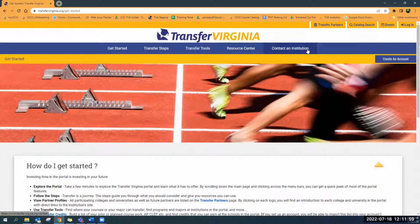Also, here is the contact an institution link. This is available for a user to email a college directly. It opens the user's local email. You can fill out the information and it sends it to whatever email address the college has loaded into the portal. Chances are it's like the admissions email or that initial "I'm a new student, I could potentially be a new student and I just want some general information" kind of email. It goes outside of the portal. And I make that distinction because we have one through the portal in just a moment.